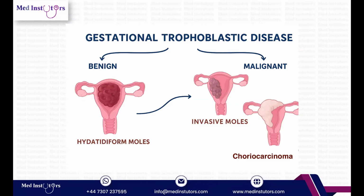So, what are gestational trophoblastic diseases? Gestational means something has to do with the pregnancy. Trophoblastic means something which originated from the trophoblast cells of the placenta. That means it is the classical condition which happens during pregnancy from the developing placenta, classically from the trophoblastic cells. So, in other words, it is the pathology of the placenta. So it is just an overview.